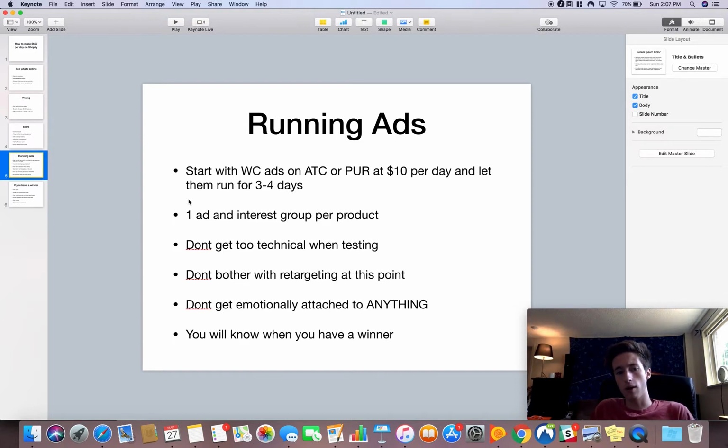So when you're testing products, only do one ad and one interest group per product. Now, I know that might seem a little crazy, but don't be trying to test a bunch of different audiences with one single product at first. Just test one creative, one interest group, and one product. And then if it isn't successful, move on, put it on the side, and maybe eventually later you can come back and test with a different audience. But if you're trying to test one product with a bunch of different audiences, you're going to have a hard time because it's going to be hard to make your Shopify store correct for all those different groups of people.